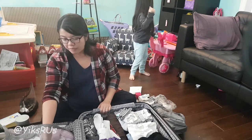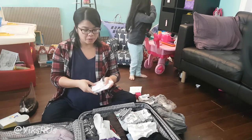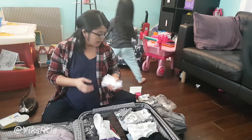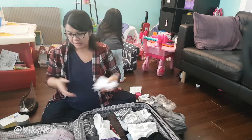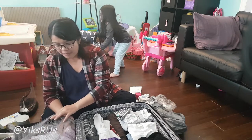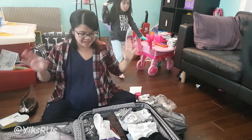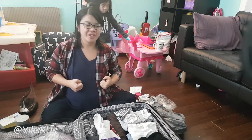The other thing that I brought for myself was a couple of extra little nursing pads. These ones are the disposable ones. And it's just, if my boobs do start leaking, this will help soak it up. And then also I brought some beautiful big pads for the afterbirth stuff that happens.